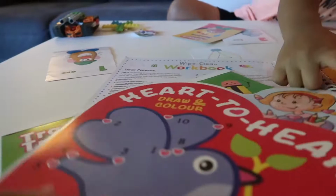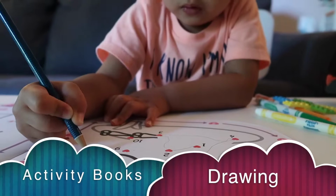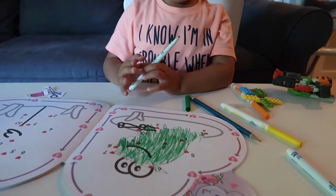I also love this book. It is from the dollar store as well, so basically he can learn how to draw based on the number, and I always love him practicing this one because, as you can see, he can hold his pencil very well. So I will give this credit to the teachers as well, so he learned this from the school.